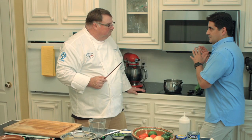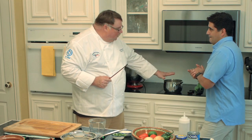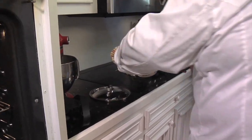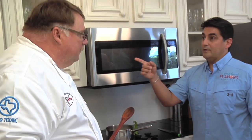Okay, Doug, so we've got the rice in, the water's in. What are we doing? We're gonna bring the rice to a boil, and once it comes to a boil, we'll cover it and put it in the oven to finish. The oven is on at 350, and that'll finish up and be a nice fluffy rice when we're done.